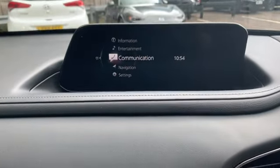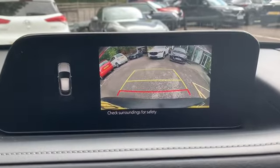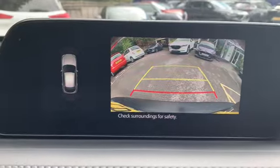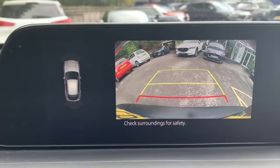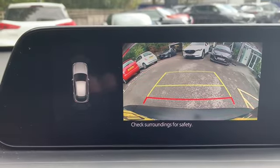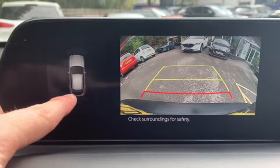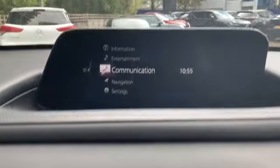Coming to the main infotainment screen then, as I mentioned, this car does have a reversing camera. If I put the car into reverse, you see that nice clear display. I've also got parking sensors. As you get closer to a vehicle or a building, the car will beep at you and you will be indicated as this will light up as you get closer and closer. We'll come back to the infotainment screen shortly.